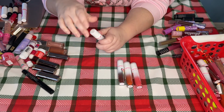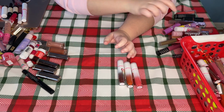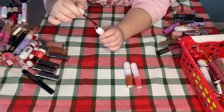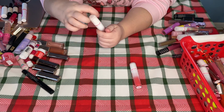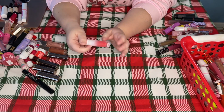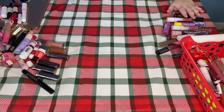Next, Trinket. Trinket still smells good. She is staying, my classic. Next is Anti-Social Light. Still smells good. She is staying. Next is Teacher's Pet. Still smells good. She is staying. Let's go. And then last but not least, Ring Pop. Still smells good. She is staying. Love it. Love to see it.